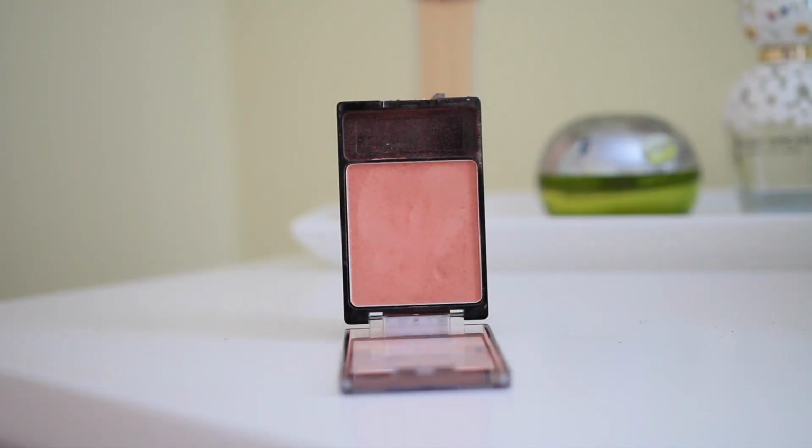This is Apricot in the Middle by Wet n Wild. It's the Color Icon blush. I love Color Icon blushes. I've used them since I was like a freshman in high school. They are just so beautiful. They have new packaging by now, but the formula is still just as good. Super pigmented and long wearing.